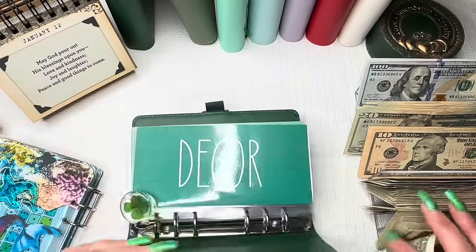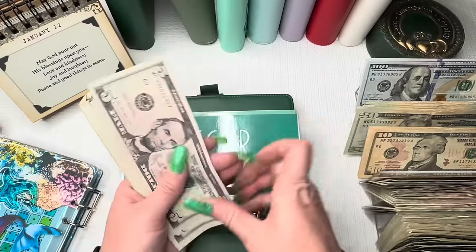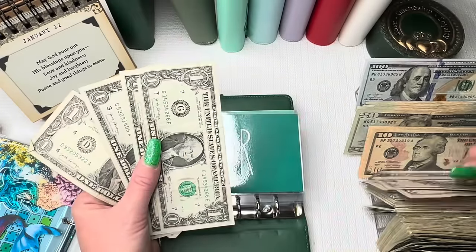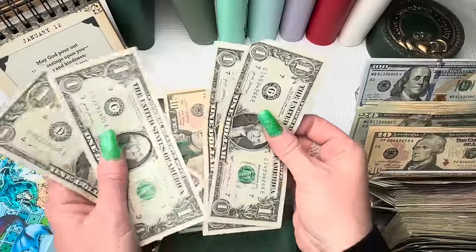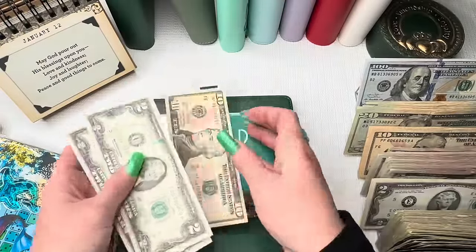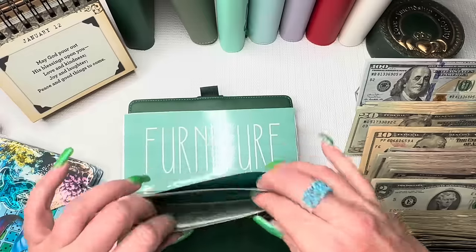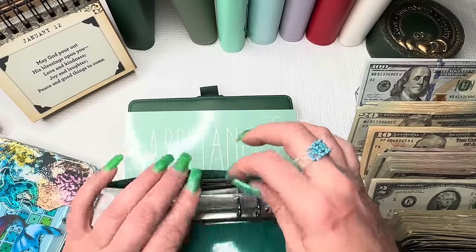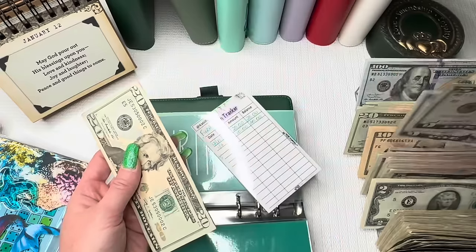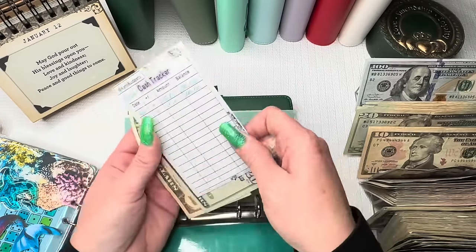So this binder definitely needs some condensing. We are gonna start with decor. Decor has $5, $10, $11, $12, $13, $14. So we're gonna take the two fives for a 10 and then two and four. So we're gonna grab a couple twos and put in there. So we still have 14 in decor. Yep, that's right. Moving on to my furniture fund, it has 30. So we're just gonna trade out these two fives for a 10. So we have 30 in there.